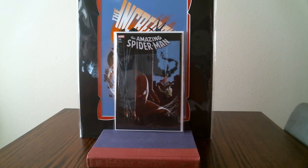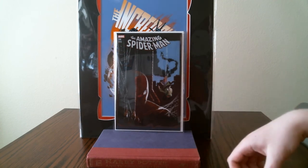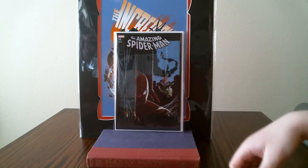And eventually, a month and a half later, they said it was shipped, and it came, and I was like, this was too much of a hassle for this book. I didn't really want it all that bad, so I kind of wrote them off. But I guess you can buy their exclusives through other stores that are more trustworthy.